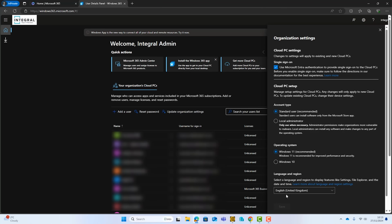And my settings have been saved. Okay, now we've done that, what we next need to do is assign a Windows 365 PC to a user account. How do we do that? Well, I'm going to show you now.